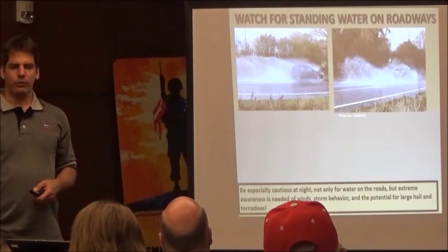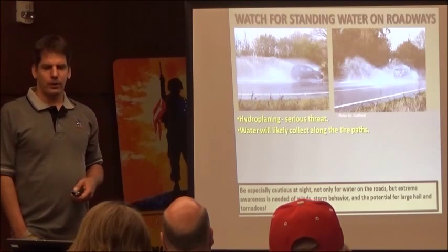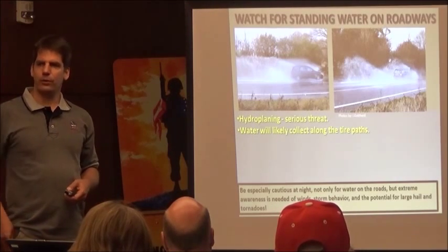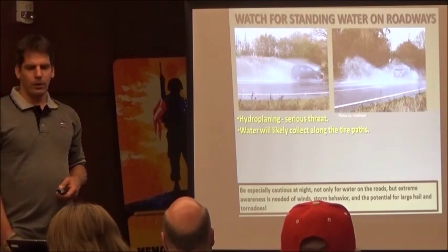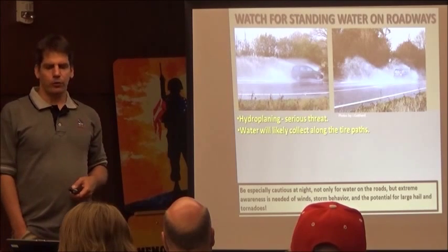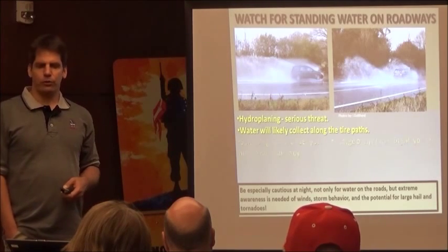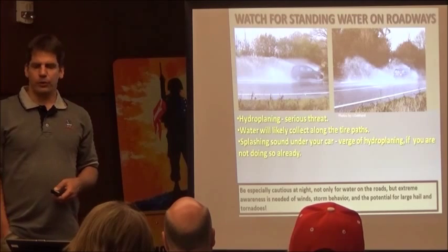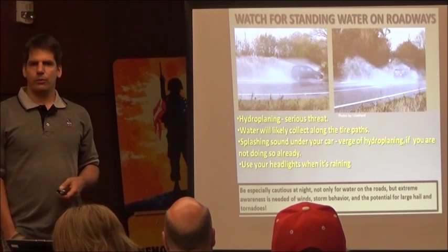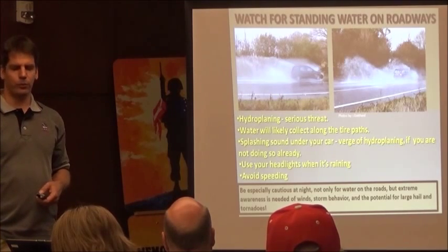Always be careful when you're driving on water-covered roadways. Hydroplaning is a serious threat. You're going to have water collecting on the tire paths. Even a well-drained road is going to have basically puddles where the grooves are in the pavement. Be especially cautious at night. It's very hard to see water over the road at night. Just be extremely aware of your winds, your storm behavior, and potential for large hail and tornadoes. Again, if you hear splashing sounds, you're on the verge of hydroplaning. And of course, use your headlights in the rain. That's something that a lot of people forget to do. And don't speed, especially when the roads are wet.